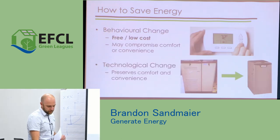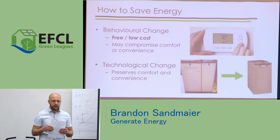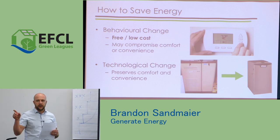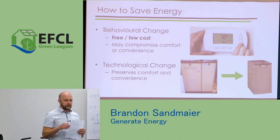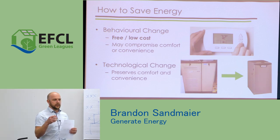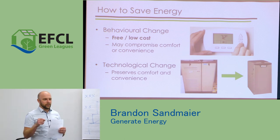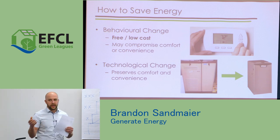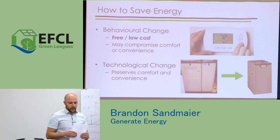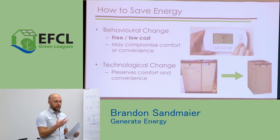So how do we save energy? Two basic ways, if you really want to simplify it. There's behavioral change, which is free and low cost. It's turning down your thermostats manually at night, and it may compromise your comfort or your convenience. Sometimes you have to manually shut your lights off, which is a normal thing that we do. But it's a behavioral change, and it's a way that we reduce energy usage, and it doesn't cost us anything except maybe our time. Then there's a technological change, which would be actually improving a piece of equipment's efficiency.